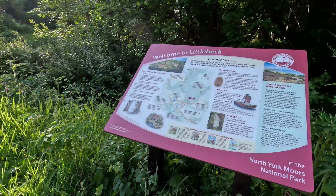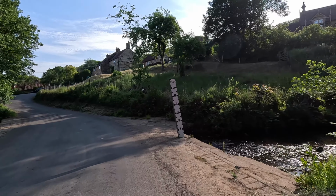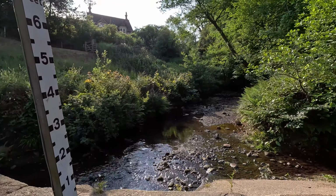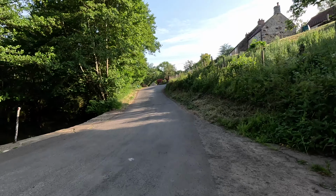Our first town of the day is Littlebeck in the North York Moors National Park. They have these flooding signs here along the river. We've seen this a couple of places where the road goes very low.